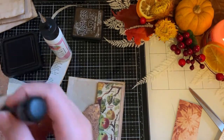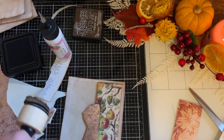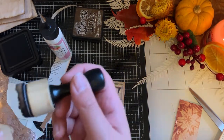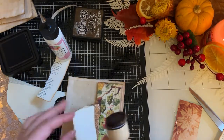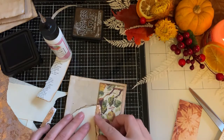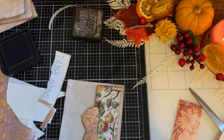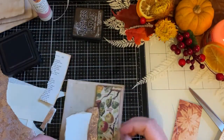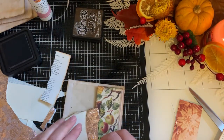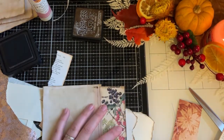So when you're distressing pages, if you're using distress inks, what's your favourite colour? And if you don't have distress inks, what do you use instead? I guess that's the question. I mean, in the past I've used ground coffee. I think I mentioned that before. But I've also used, so just put a little bit of beaded glue along here, some shoe polish before.